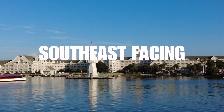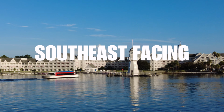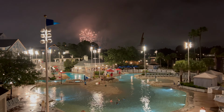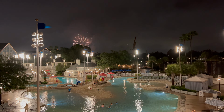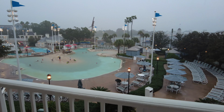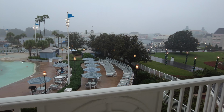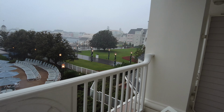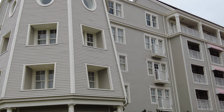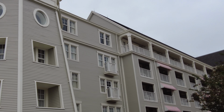Alright, this one is very specific, but it's so important if you want those views of Epcot fireworks, so if that's you, listen up. As we mentioned, Epcot's fireworks are visible from the Yacht Club Resort, but of course your room balcony needs to be facing in the right direction to get those great views. If your balcony is facing southeast, then you're going to be directly facing Epcot from the resort, perfect for those nighttime fireworks views to end the perfect day in Disney World.